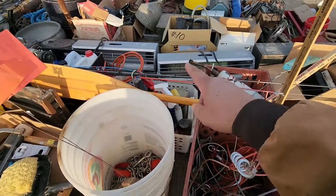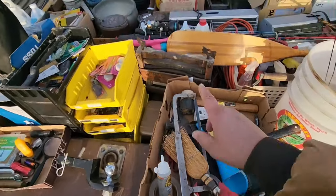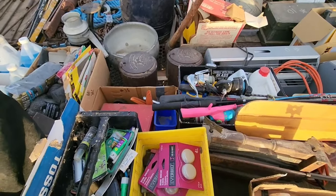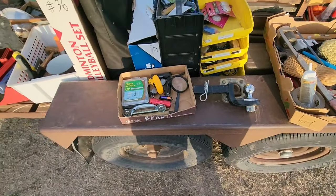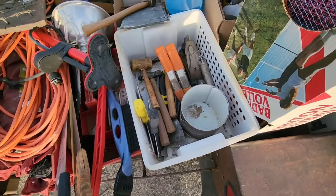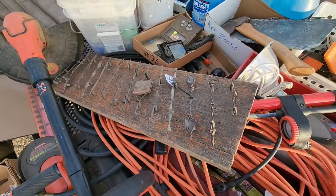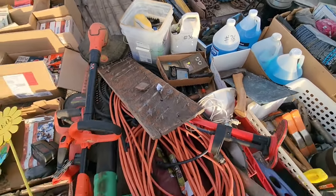Looks like some baseboard heaters over there. All kinds of stuff. An old wringer off of an old wash tub. There's a couple old seed boxes for a planter, old school. Little ATV hitch, badminton, bunch of tools, lots of tools, extension cords, an old barbed wire collection, different types of barbed wire. There's some P.O. box doors, people love making things out of those.